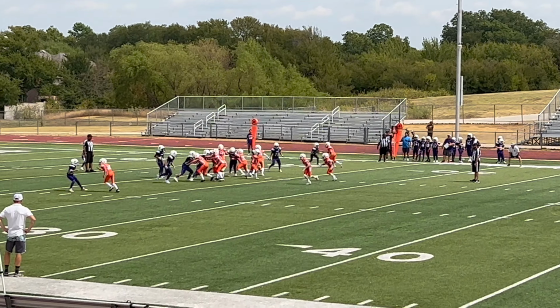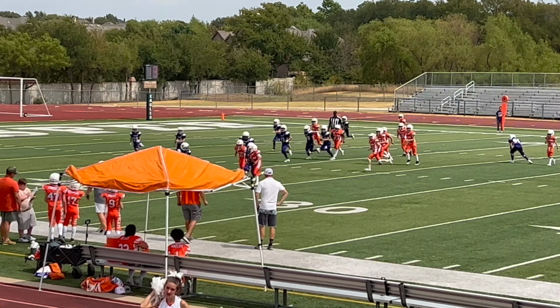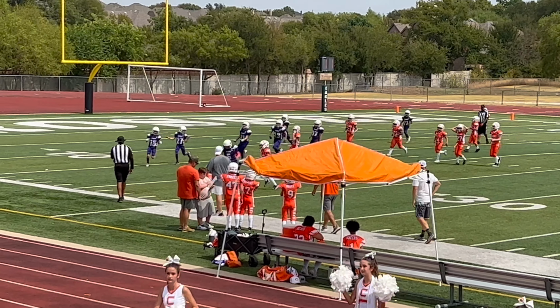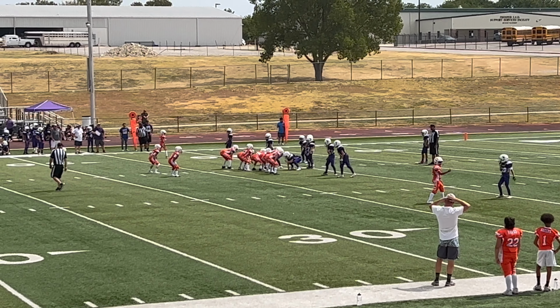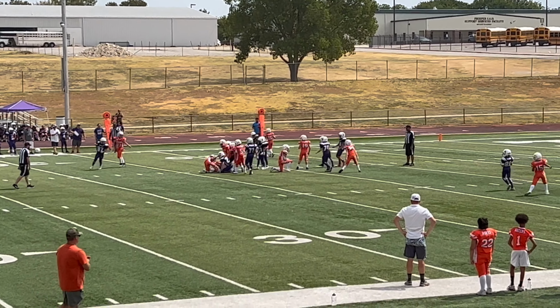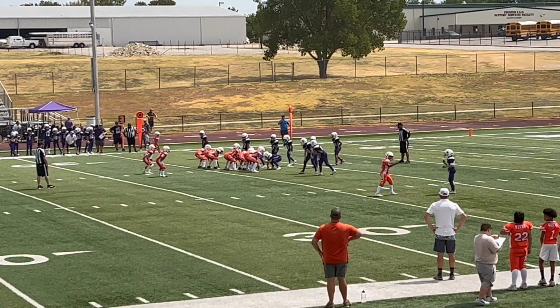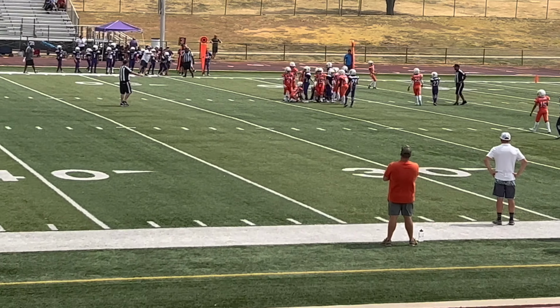Johnson on the center. Pitches it all back to number 5. Cut left, cut right, cut left to outside. He evades the tackle and it's met hard by number. Johnson on the center. Stops the snap, he falls out again.